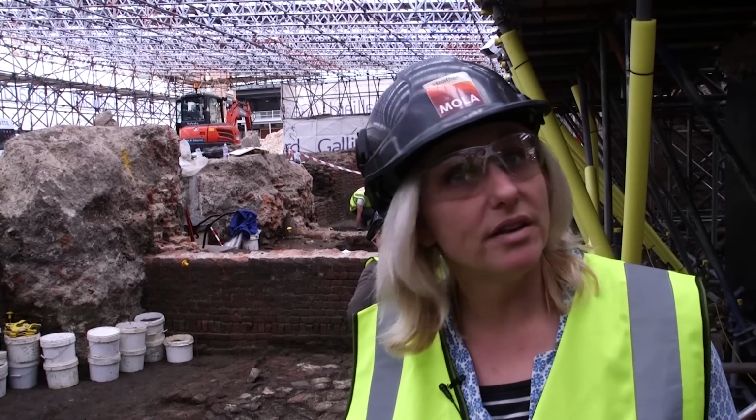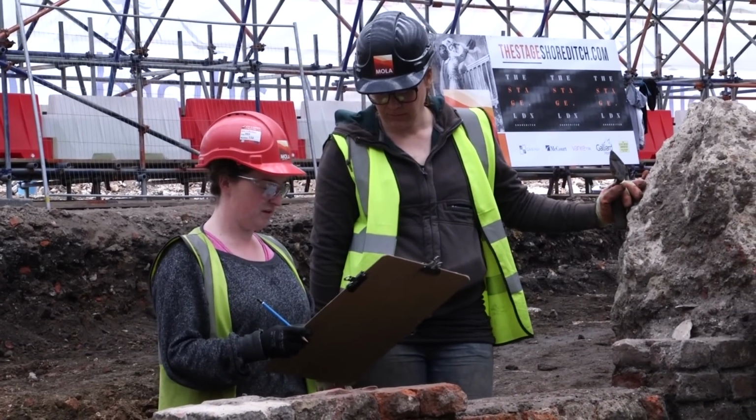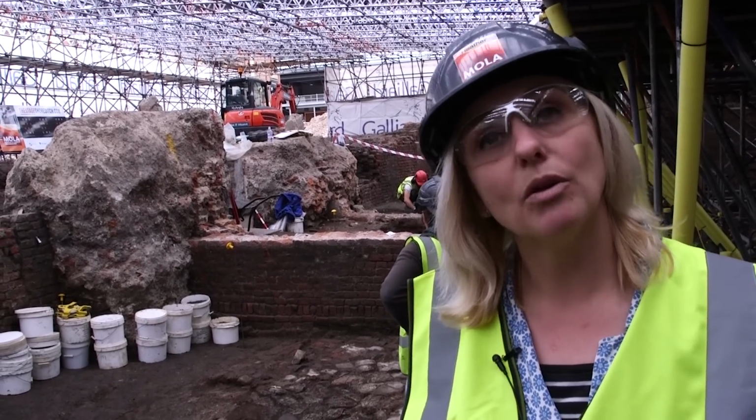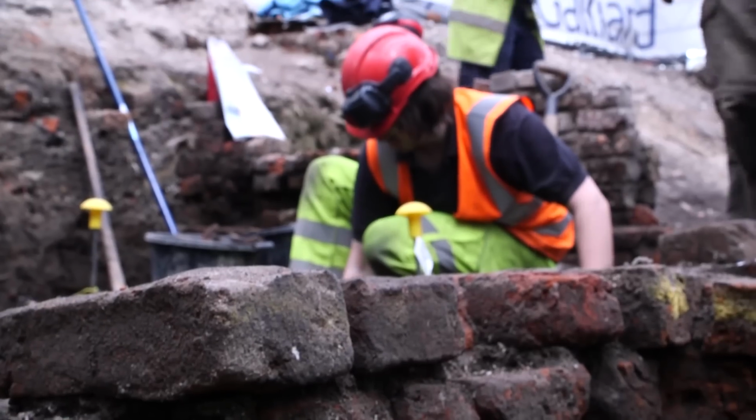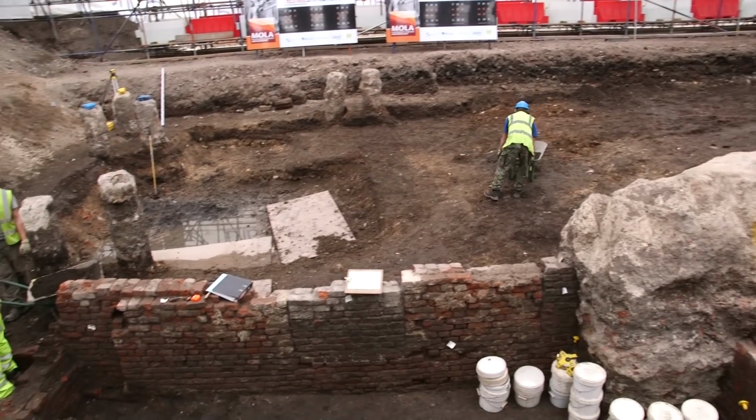This is a really special site for several reasons. One is obviously it's the site of the Curtain Theatre, and that's one of only a handful of these Elizabethan and Jacobean playhouses. And the other is what's going to happen to these remains once we've finished digging them. Once we've dug down to the 16th century remains, they'll be briefly covered up and then they'll be incorporated into a purpose-built visitor centre which is at the heart of this new redevelopment.